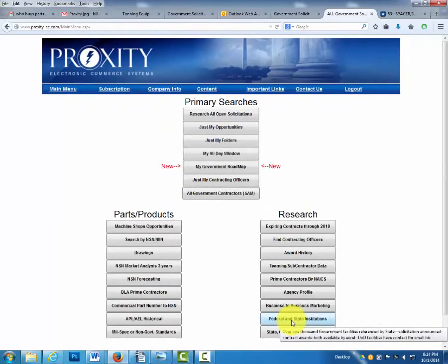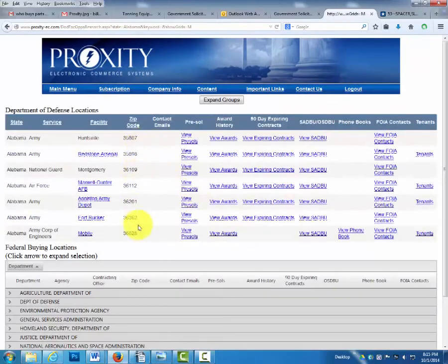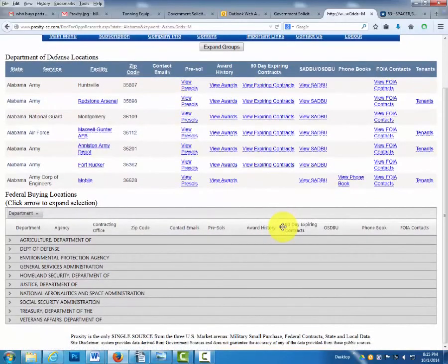The next button is federal and state institutions. Let's choose Alabama. We want to see military and federal purchasing locations in Alabama. The grouping at the top are military facilities with expiring contracts and a button for the Small Business Assistance Officer. They can help put you together with the right personnel on the base for what you're looking to do there. And there's also a list of other federal agencies within the state of Alabama.